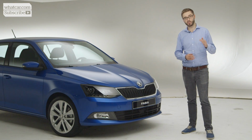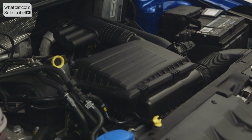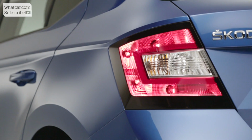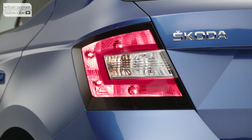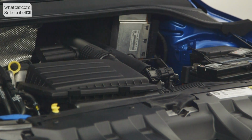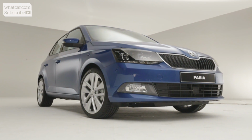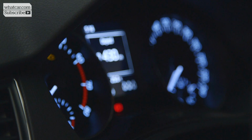There's going to be a green line version of this car towards the end of 2015, and that will bring CO2 emissions down to around or just above 80 grams per kilometre. However, in the meantime, all the diesel versions of this car will bring emissions to below 90 grams per kilometre, so it's pretty efficient anyway. The petrols are quite good as well. They're 3 and 4 cylinder units. They all emit less than 110 grams per kilometre, so there's a load of choice when it comes to economy.